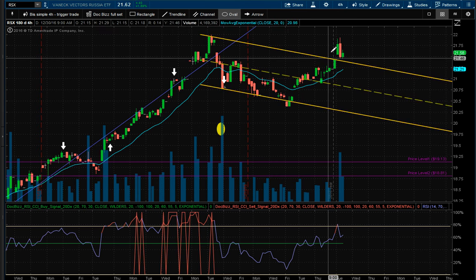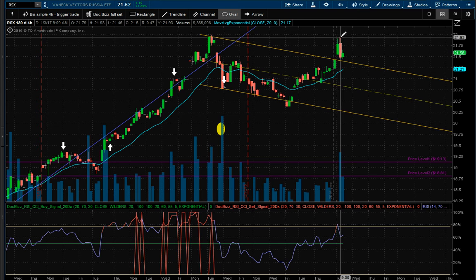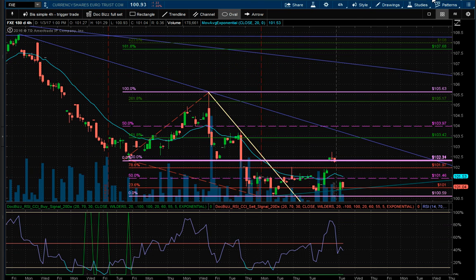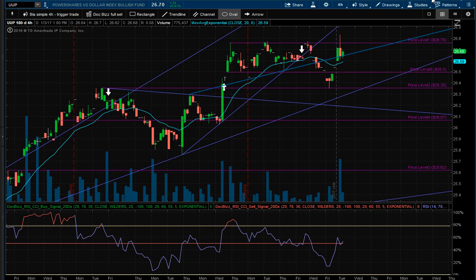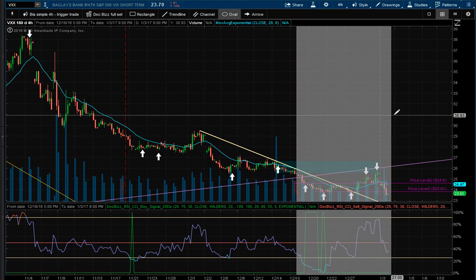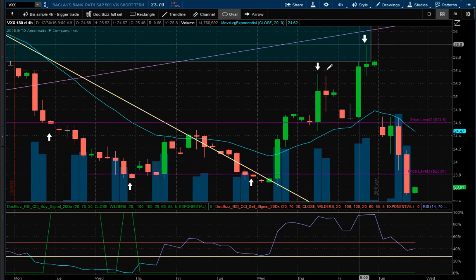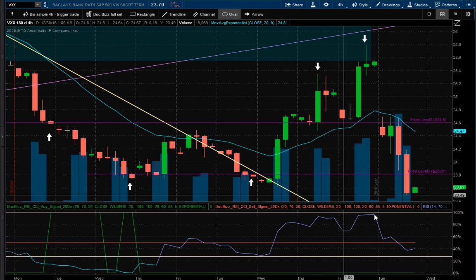And Russia came up. You know, I'm short Russia, but it's dangling up here. It's pretty high. Nothing else that's really notable here. And the VIX, something to talk about here. No position in the VIX. We closed it out for a little bit of a gain, but it's back down to the lowest levels.